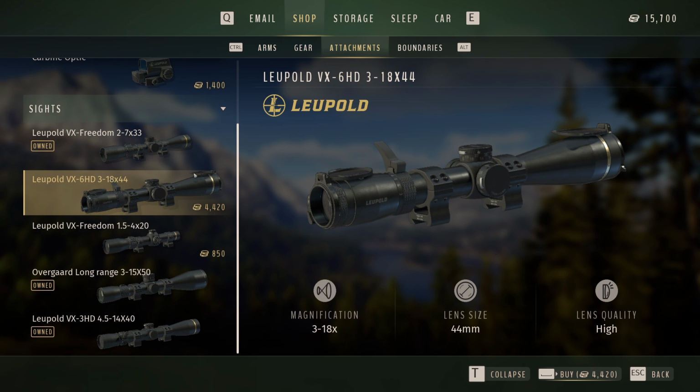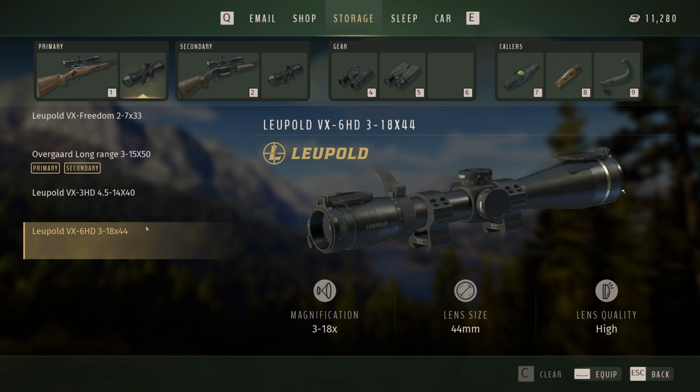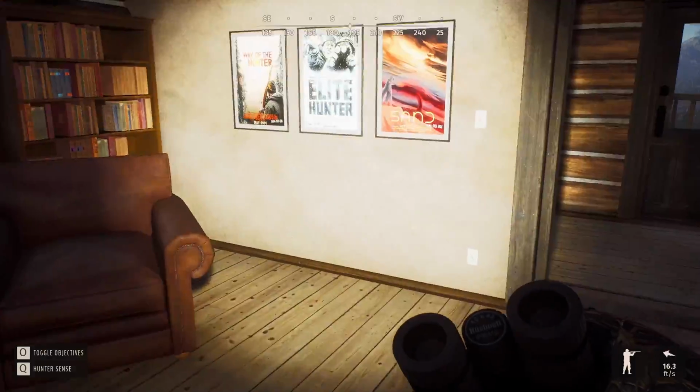And just one quick thing, I think there's some kind of issue. We owned this scope before, the Leupold VX6 HD. I don't know why we have to buy it again, but I was trying to attach it to our rifles and couldn't find it. That may happen to you guys as well, it may not, but if you're looking for it and can't find it in your inventory, it may need to be repurchased.